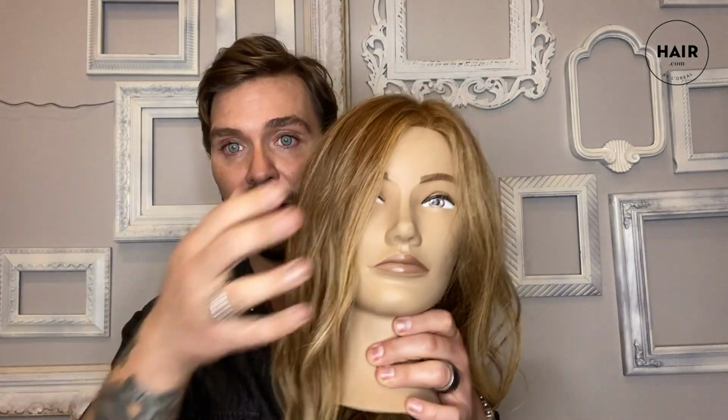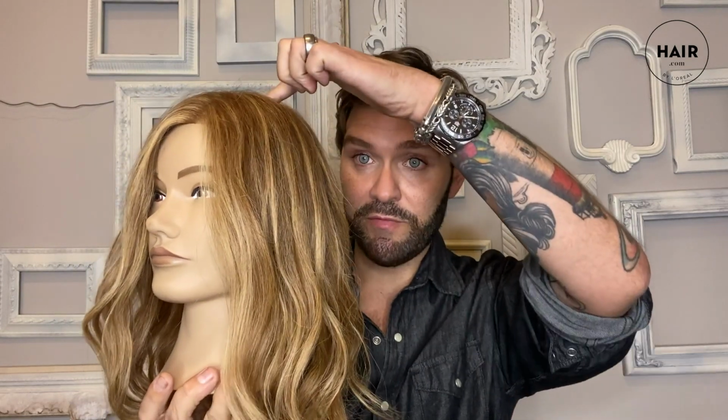I did a couple of mannequin heads here. What I would do to diminish the width in a round face would be to create a linear highlight going from the roots to the ends. So I did my lovely client here with a traditional balayage, working highlights and lowlights. And as you can see, I've also styled her in a really, really loose beach wave, which is excellent for a round face. So if the face is round, then you want to create the illusion of length. And the illusion of length will come from highlights going from the root area all the way through the end.